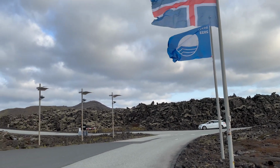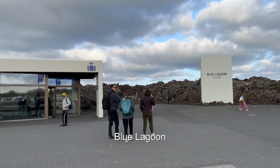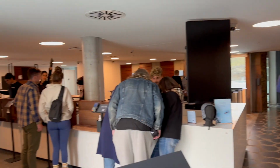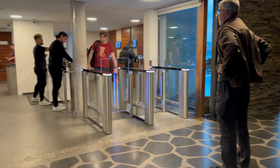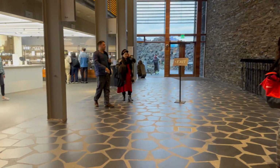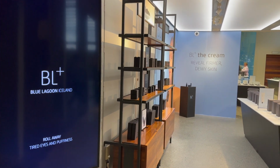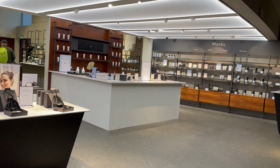Wow, we finally arrived at the Blue Lagoon. This is the world-renowned open-air hot spring. Look at the reception area. This is huge. There must be tons of visitors coming here every day. We purchased our admission tickets online in advance just to avoid the queue and to get a little discount.